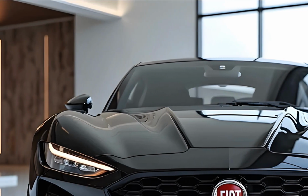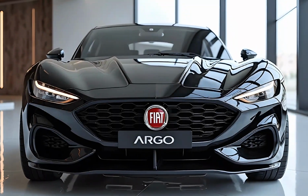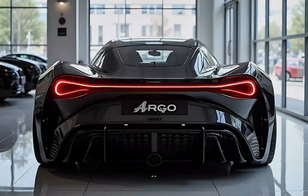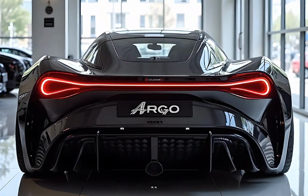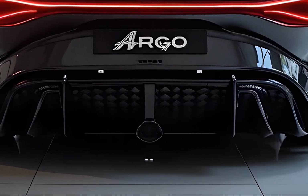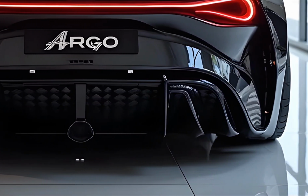So who is the Nuova Fiat Argo for? It's perfect for city dwellers, first-time car buyers, or anyone who wants a stylish, efficient, and well-equipped compact hatchback without breaking the bank. Fiat has taken everything people loved about the Argo and made it better.